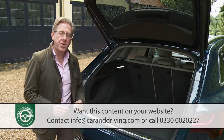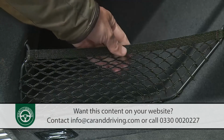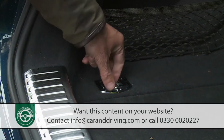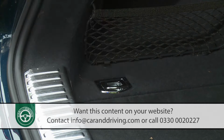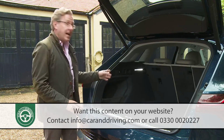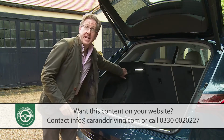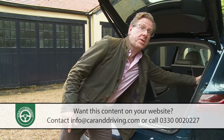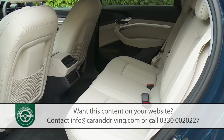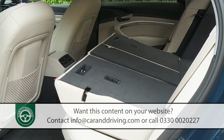That optional storage and luggage pack we mentioned earlier gives you these useful luggage compartment side nets, plus a net you can attach to the 4 chromed tie-down points to stop small items from rolling around the boot floor. If you need more room and need to fold the rear bench, you'll be pleased to find that A, it can be retracted using these levers in the cargo bay sidewalls, and B, that it retracts in a convenient 40-20-40 split so that longer items like skis can be pushed forward between two rear-seated folk.